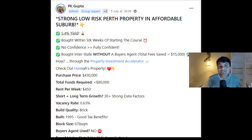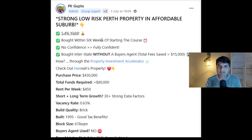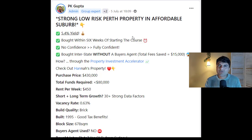That's one of the reasons for the same data that we're looking at, where we're investing heavily in Perth at the moment compared to the eastern seaboard. Okay, this is from Hannah, fantastic work by Hannah. She's tagged in here. She bought this within 6 weeks of starting the course. If you're thinking that property investing takes time or it's a part-time job, it's really not. You can do this so quickly.